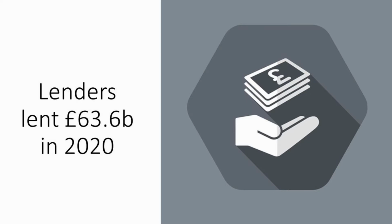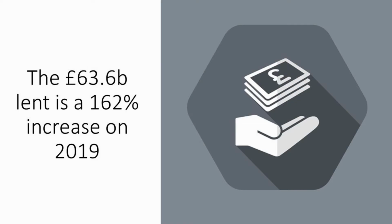And it's reported in its latest business finance review that in 2020, lenders said that they lent new money out the door totaling £63.6 billion, just under £64 billion of new finance arrangements. Now, that's a staggering figure on its own. However, compare that to the new loans that they issued in 2019 during a normal year. Well, the increase in 2020 was 162% on the previous year. Yeah, a 162% jump in new financial arrangements.